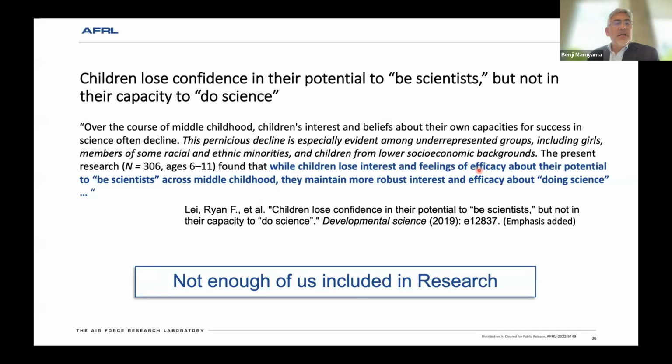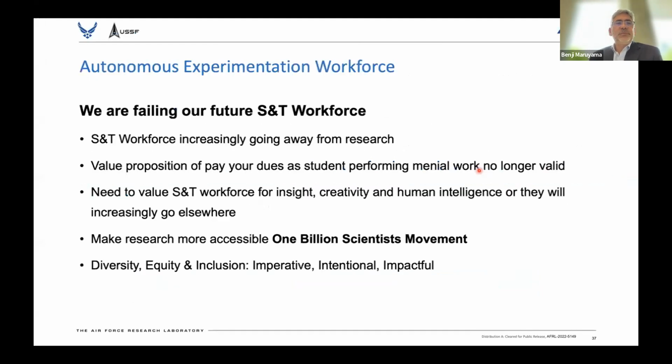So really, there's not enough of this included in doing research. And part of that is the headline here. Children lose confidence in their potential to be scientists, but not in their capacity to do science. We are losing people along the way, and especially, I guess, underrepresented groups: girls, minorities, lower socioeconomic backgrounds. So the people who are most underrepresented. So we need to figure out how to fix that problem.